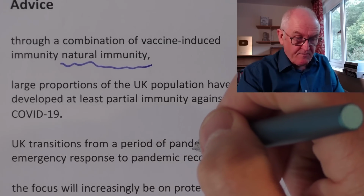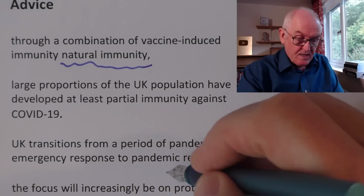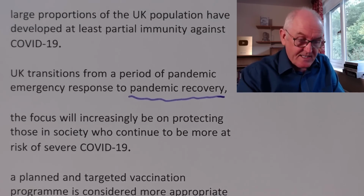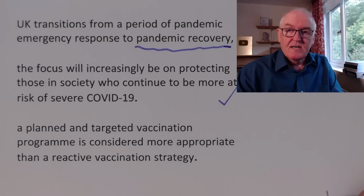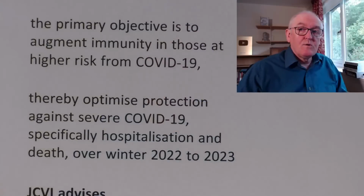UK is transitioning from a period of pandemic emergency response to pandemic recovery. So we're now going into a period of pandemic recovery. The focus will be increasingly on protecting those in society who continue to be more at risk, which makes more sense. And they're saying a planned and targeted vaccination programme is considered more appropriate than a reactive vaccine strategy. So it looks here to me like they are maybe backpedalling's too strong a word, but the universality of the advice is no longer there, and they're being much more specific in their advice, which I'm pleased to see. And they've managed to do that without really considering the possibility that they were right or wrong before. But okay, we're moving forward.